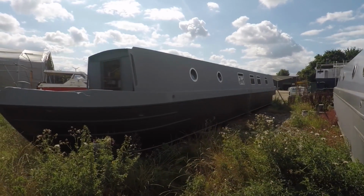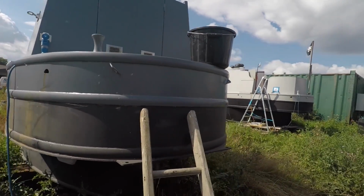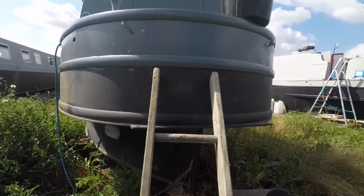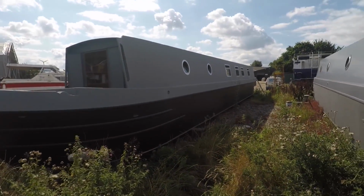And I was told that you can always tell if it's been built by Saw Valley Boats. On the rudder, you can just see it here, it's what they call a butterfly effect, and that helps with fuel consumption and water turbulence.